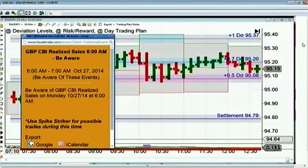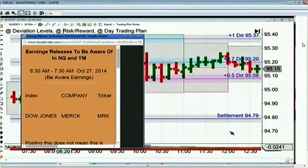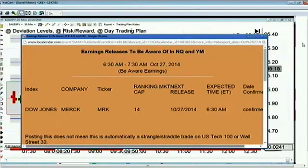Various Euro reports at 5 a.m. The pound's going to have their CBI realized sales reports come out. Earnings releases: Merck is coming out on Monday morning at 6:30 a.m. That'll be in the Dow, affecting the Dow. So if you're a Dow trader, a Diamond trader, or a Nadex trader trading the Wall Street 30, just be aware that's coming up.